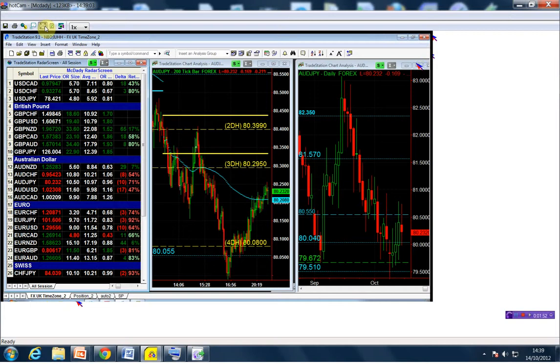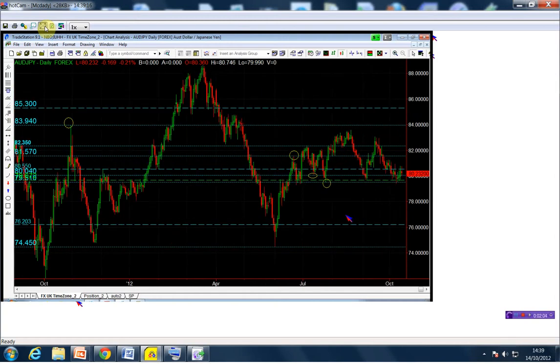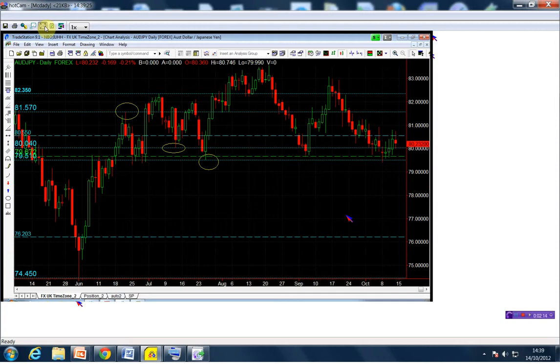Now, with this, there is only one reservation with the Aussie yen, and that is that the Aussie is weak. And looking at this chart, it actually tells a little bit different story than what the radar screen says. The radar screen gives us a buy above the 80.04, and the next structure was the 80.55. It went above the 80.55 and then it rolled over and came down. And right now it is sitting between the 80.55 and the 80.04.